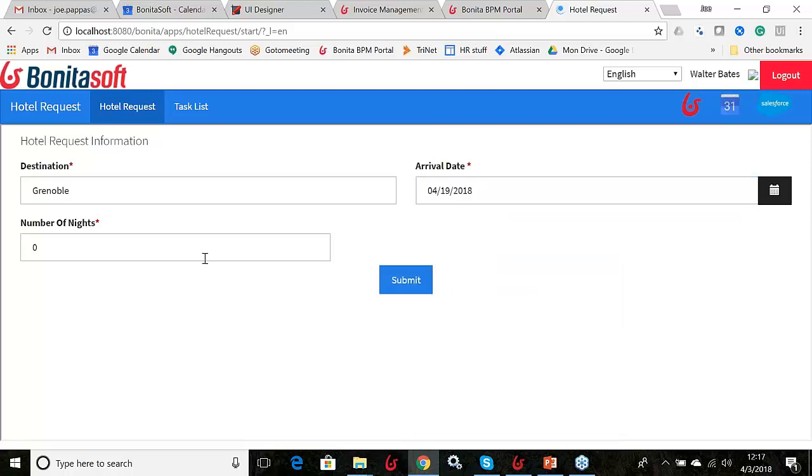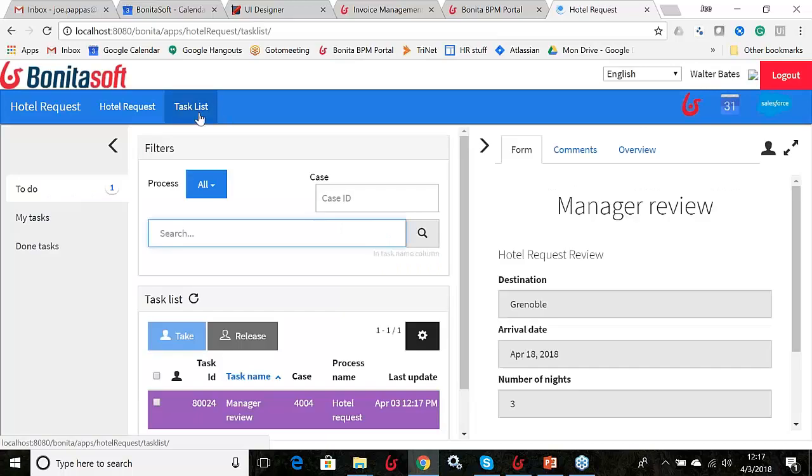And on the 19th, say 3 nights, we'll click on Submit. We're then brought to the task list of the application. Now, typically this would go to a manager. You wouldn't necessarily have to approve your own request, but just for the sake of brevity, I would have to log out, log back in as somebody else. But as you can see here, I've got a screen here. I'll go ahead and take it.